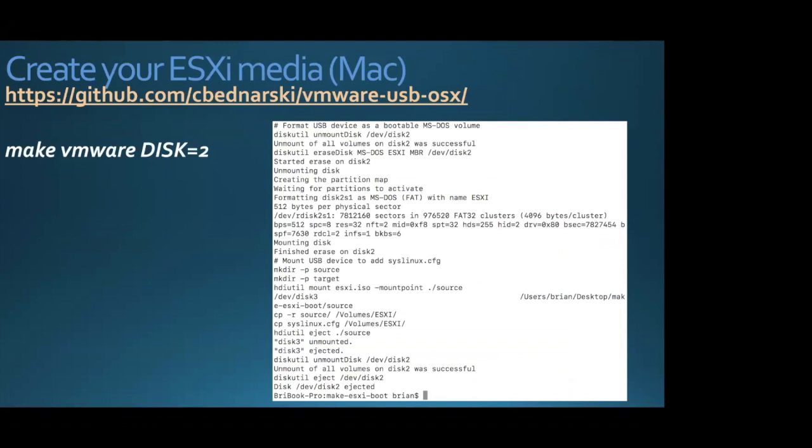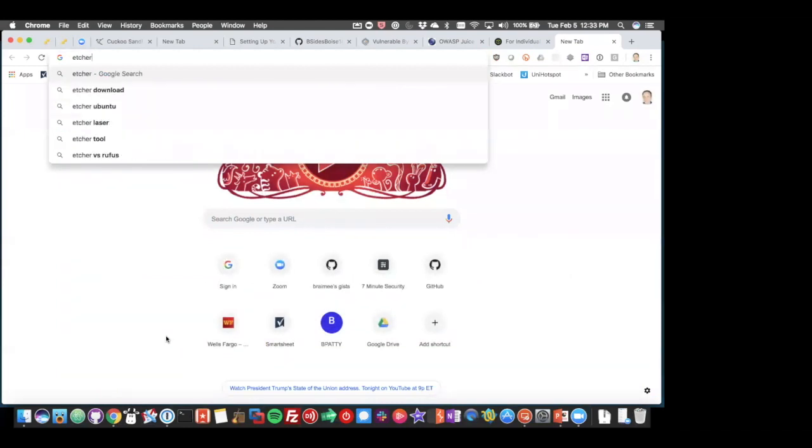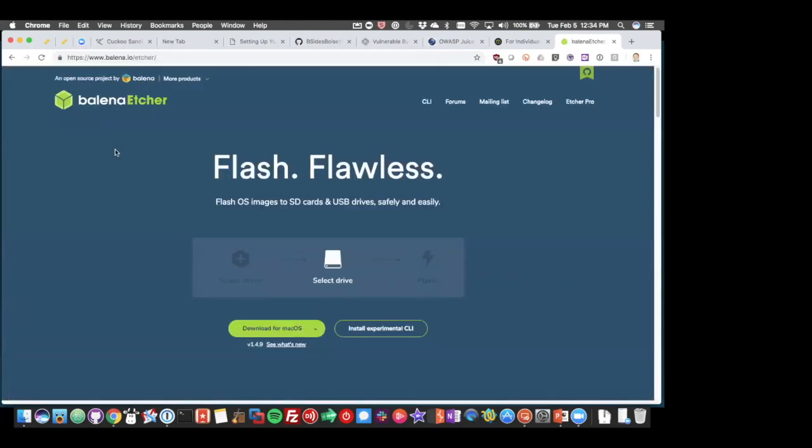It used to be called Etcher.io. If you're on a Mac, try Etcher.io first. If you just type in etcher.io, it'll redirect you to Balena. Yeah, there you go, and that will work. Just making sure, Paul, you're not trying to send me somewhere. Yeah, that's it right there. So maybe try that one.